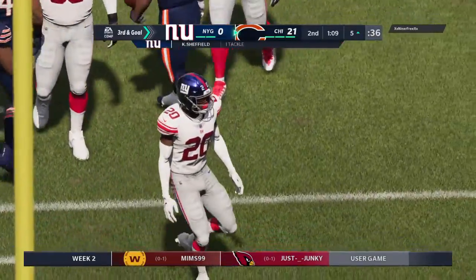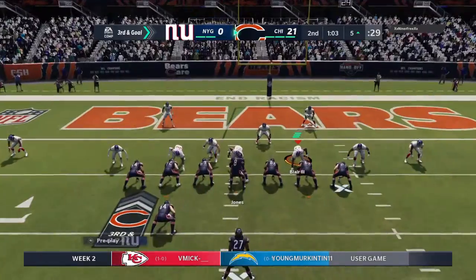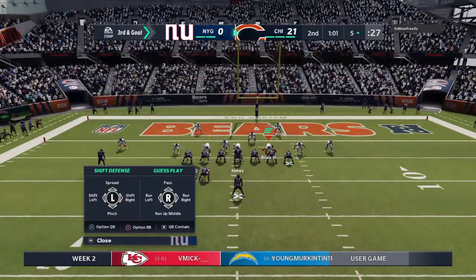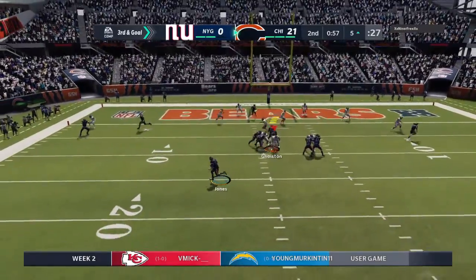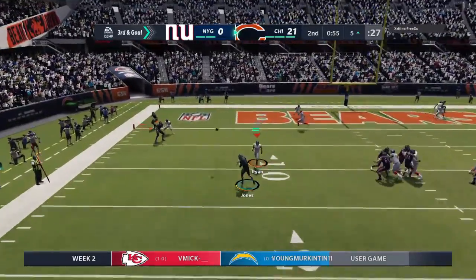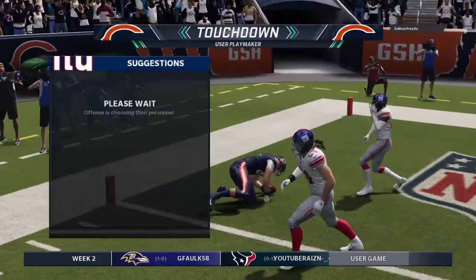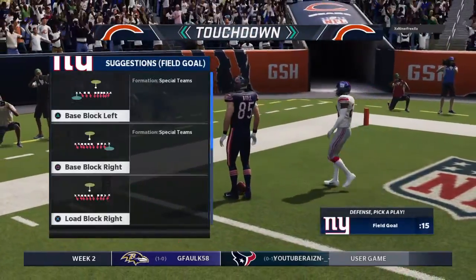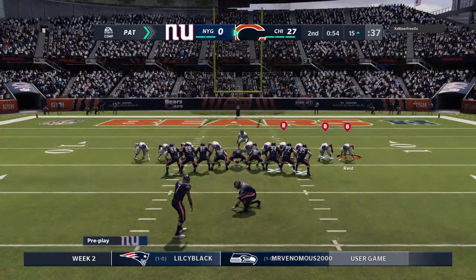That's a big loss of 3, and it brings up 3rd down. Creeping up on a minute to play in this first half. Jones going to throw on 3rd and goal. Buying time to his left. And he is in. Touchdown, Chicago. George Kittle, his first touchdown here of the new campaign.